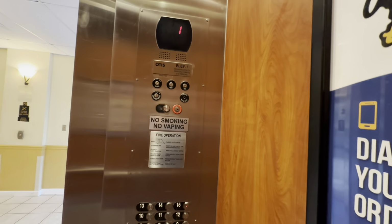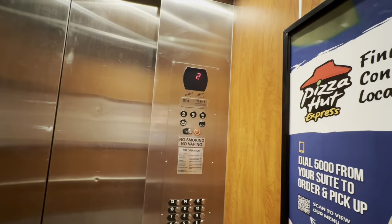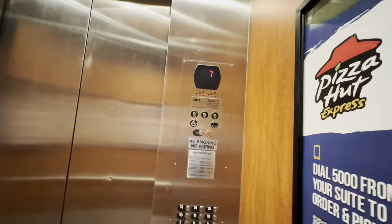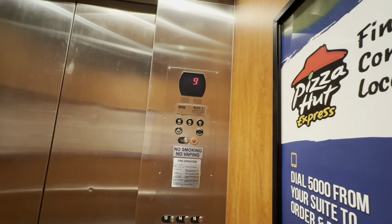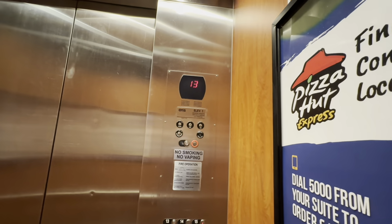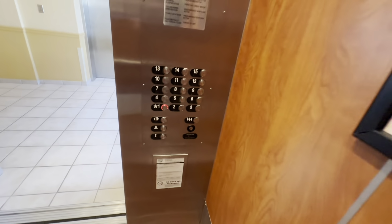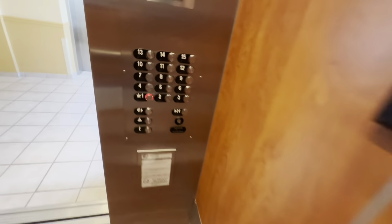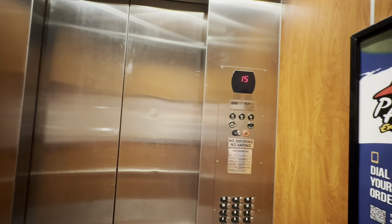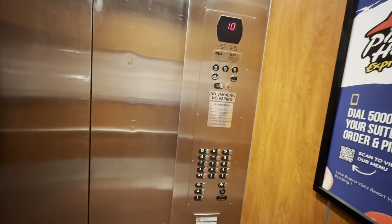Alright, these are the elevators at the Lake Buena Vista Resort Village and Spa in Lake Buena Vista, Florida. And these are Otis elevators, capacity 3,500 pounds, which is 1,588 kilograms, 21 persons. Going all the way to floor 15. Woo! Nice voice. Going down. Go down to one. Going down. That's an awesome voice. Going back down. Woo! Awesome voice.